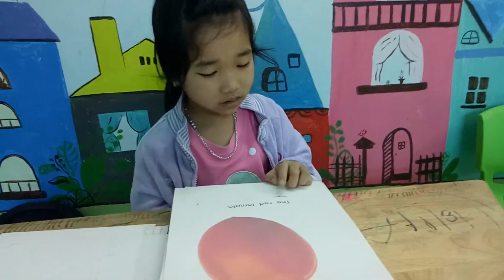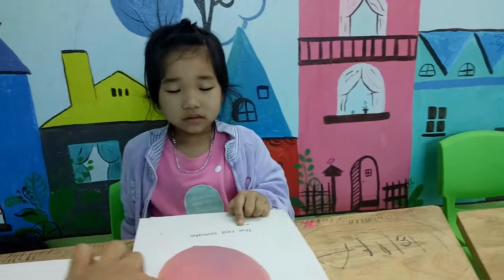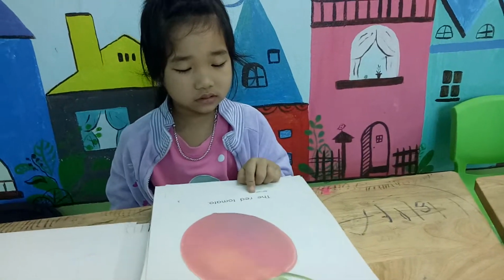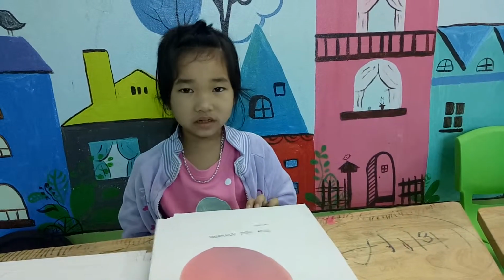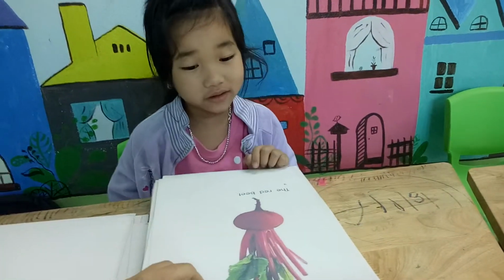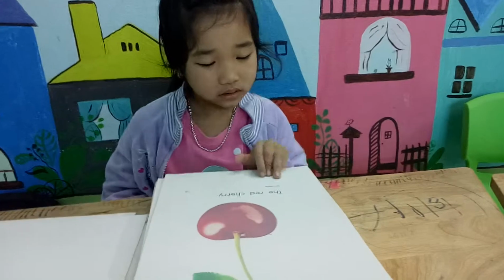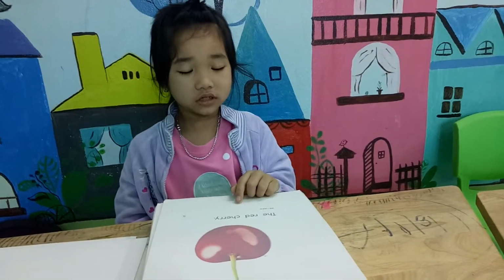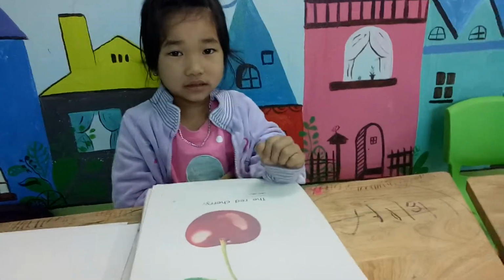10 lemons. Now, what color is it? Red. Okay, the red tomato. A red beet. A red cherry. Do you like eating cherries? Yes? Okay.